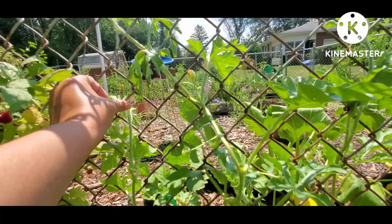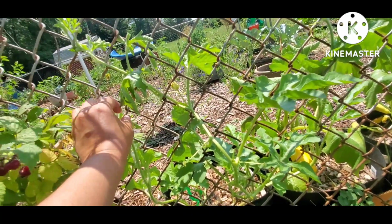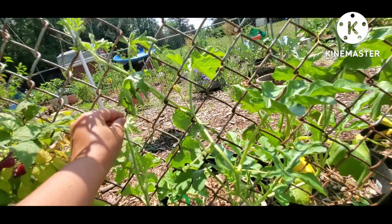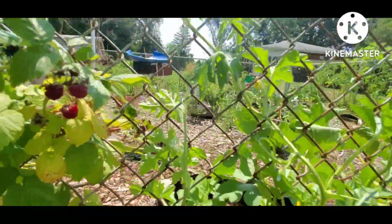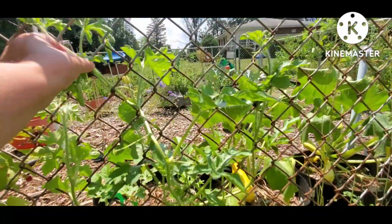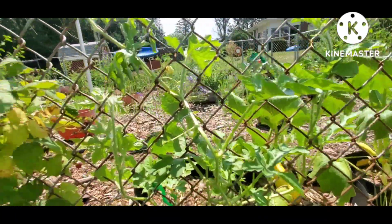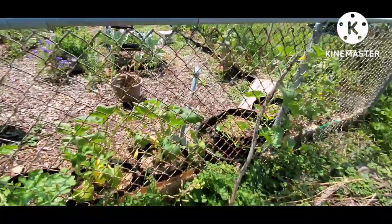You gotta train your melons and cucumbers. If they're not going in the direction that you want them to go in, you just train them up in the direction that you want them to go. Yeah, so that's the watermelon. Squash is looking good, I said.